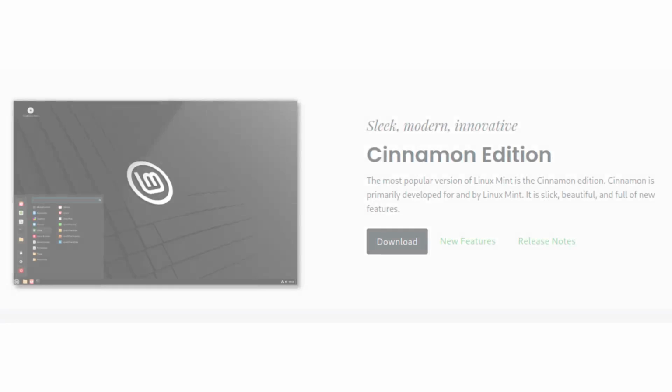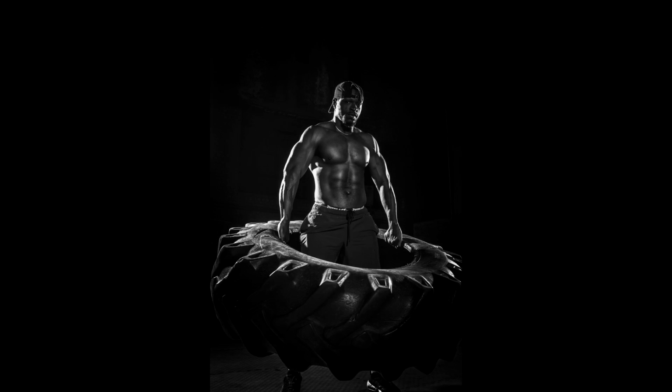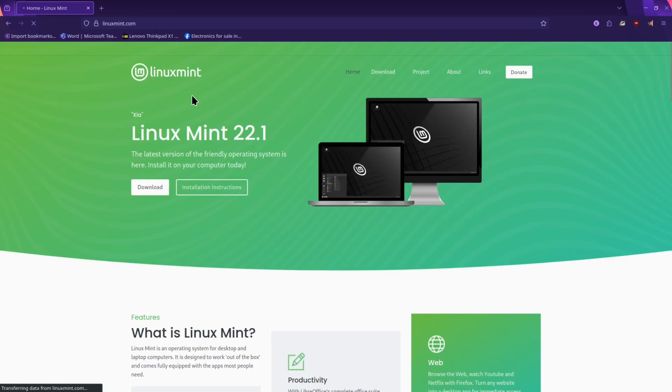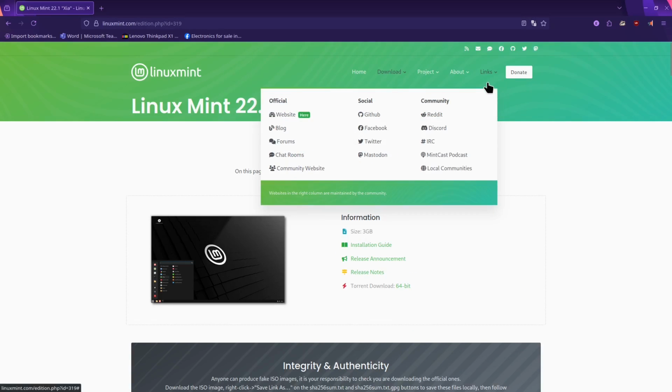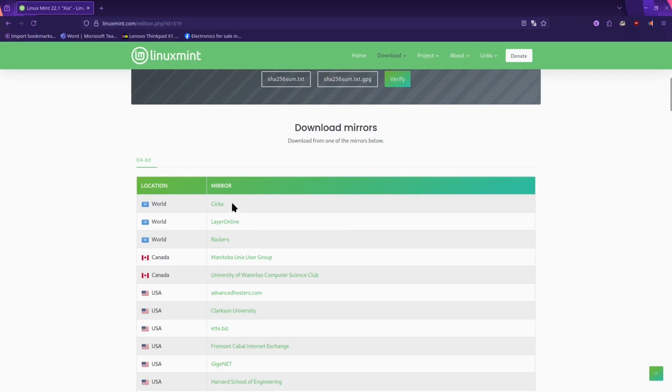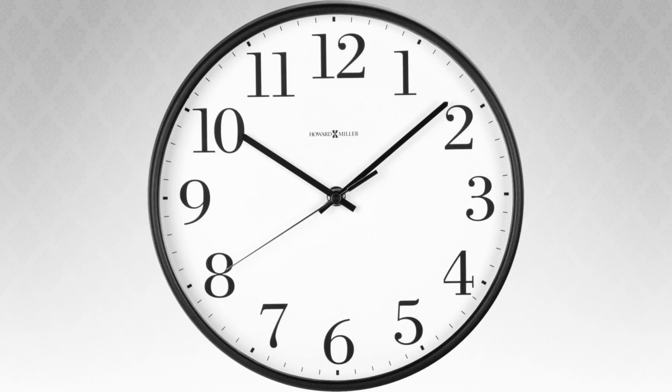I'll be using Linux Mint Cinnamon Edition. It's perfect for first timers, but still powerful for long term use. Let's start from the beginning. Go to the Linux Mint website, linuxmint.com. Click download and pick the Cinnamon Edition. It's the most modern and full featured version. Download the ISO file. That's the image file of the OS. It's about 2.5 gigabytes, so it might take a few minutes to download.